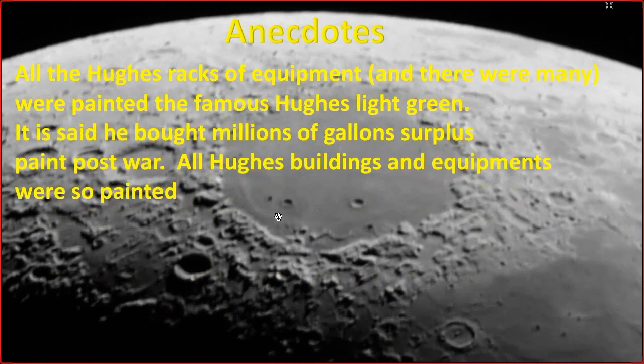All the Hughes racks of equipment, and there were many, many, were painted the famous Hughes light green. It's said that Howard Hughes bought millions of gallons of surplus green paint post-war. And every Hughes building in El Segundo in Los Angeles was also painted this light green. Oh, wow. So you could always pick anything that was built by Hughes at a distance.